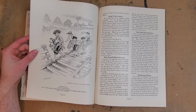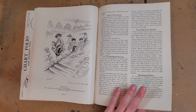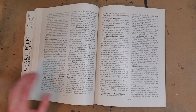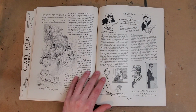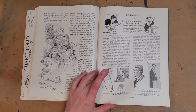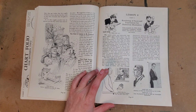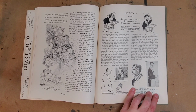This is cool. It's originality in cartoon development. Just like how to generate ideas, spontaneous humor, start with pencil sketches. It's got a lot of different exercises that you can go through for coming up with things. And again, some really beautiful pen and ink rendering of faces and expressions for humorous illustration. These guys, I'm assuming, are like what not to do.